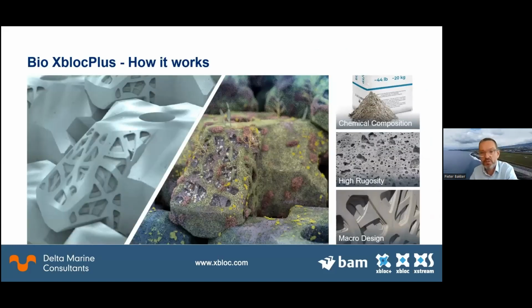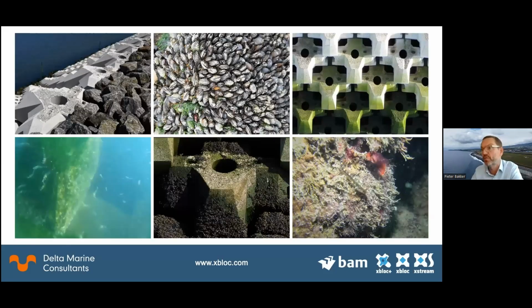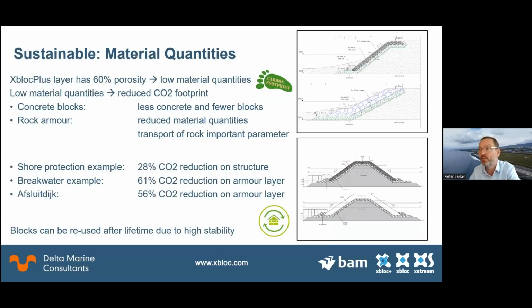It's done in 3 ways. By changing the chemical composition of the concrete to make it less unattractive or more attractive for marine life, by increasing the rugosity of the surface so that larvae can attach to it, and by changing the macro design of the blocks, so it creates also protection for the organisms. Just some pictures of the projects that we are doing. So that's what I want to show on the biodiversity side.